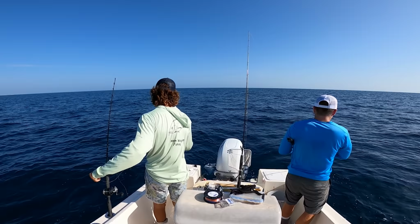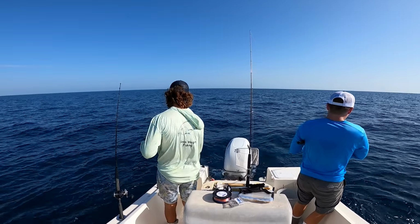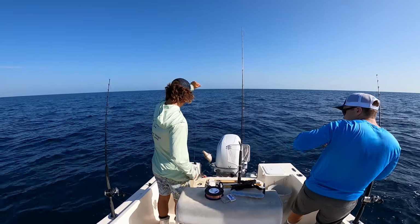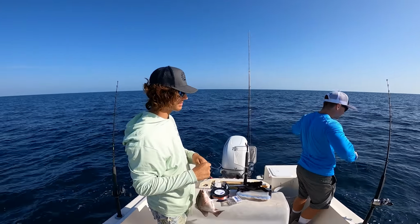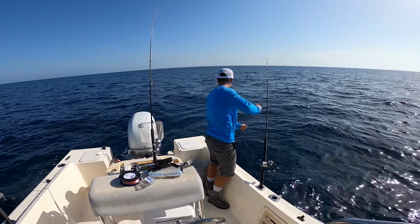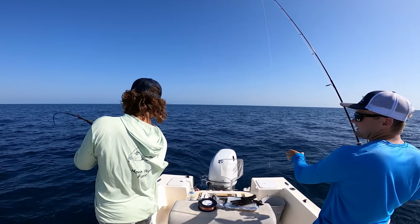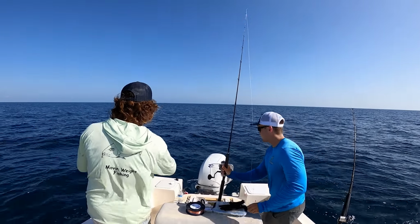Mangrove rock there. Little mangrove snapper. He'll eat snacks. What do you got? And Jay's got a Tom Jackery. No bueno. They're mangroves, dude.